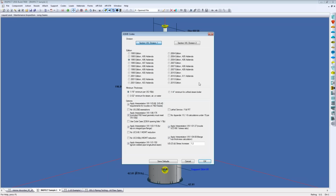So instead of having to install older versions of a software, you can always use our latest software but still have access to the older code editions. Eventually down the road, you won't be able to install the one program per one edition because it probably won't work on a lot of the later operating systems.